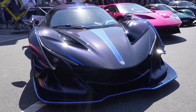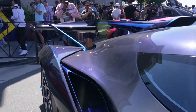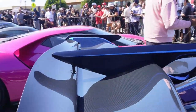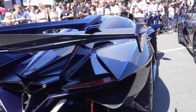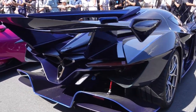Right here. These things look out of this world. All right, ladies and gentlemen, we got a guest DJ, Sienna. Look at it from the back. Take a look at the back. These things look like spaceships.